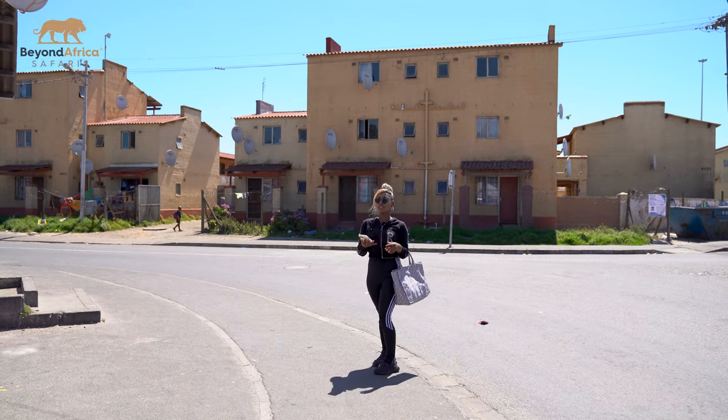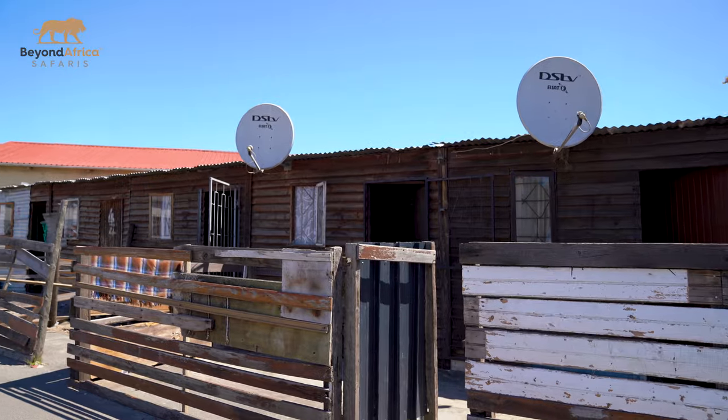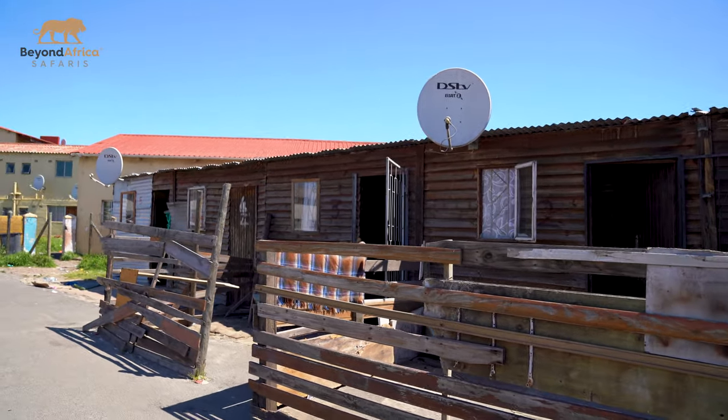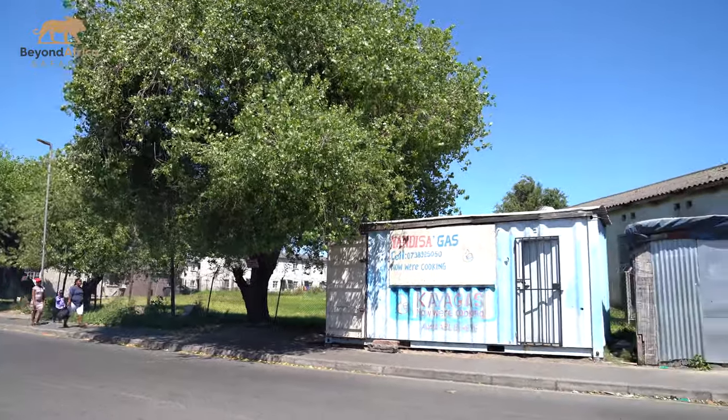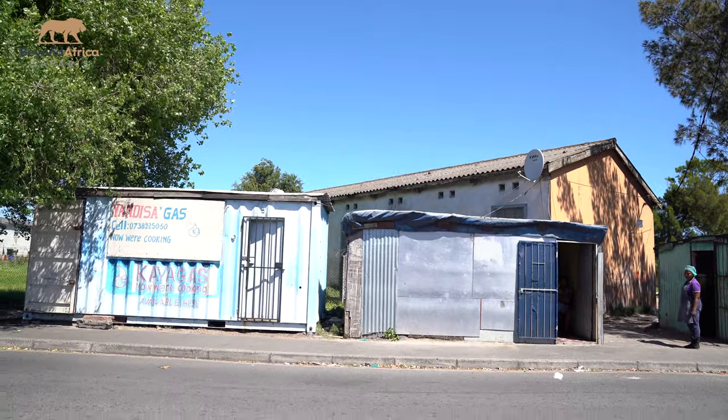The hostels, once barracks, now house the beating heart of Langa. The spirit of unity is palpable in these streets where stories are shared and friendships blossom.